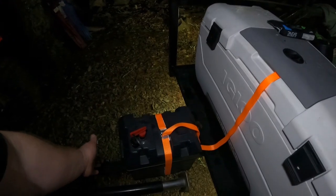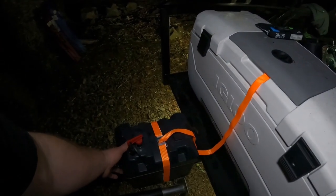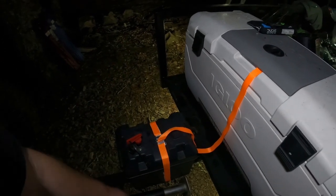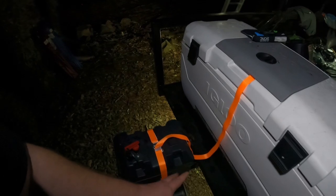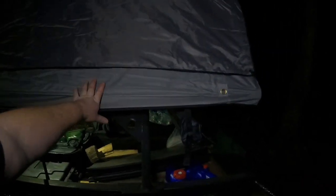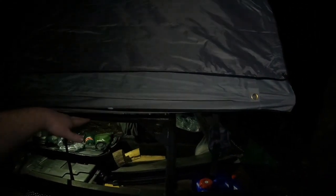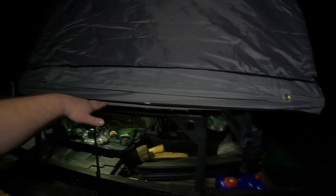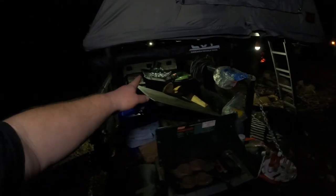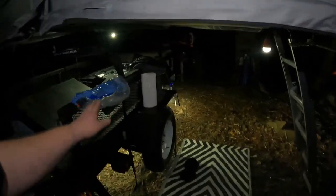This is my battery box on my tongue. It's an AGM deep cycle battery in there, group 27 maybe. I don't know, not a super expensive battery, but it was about 180 bucks or so. It should run everything all night, and a heated blanket in the tent. We put it underneath our sleeping setup, and she kind of controls it. So we'll run all the lights underneath all night. The lights underneath here will stay on all night.